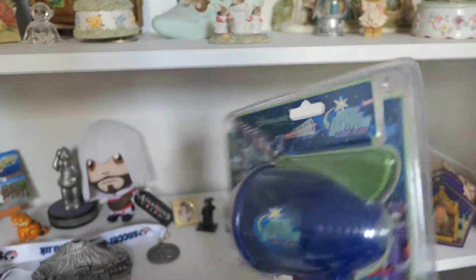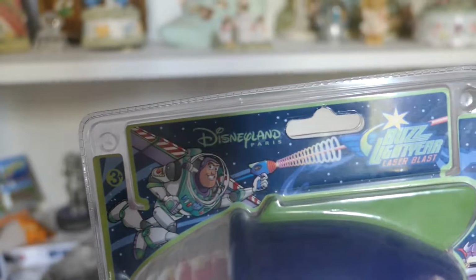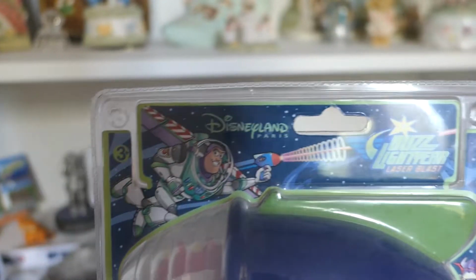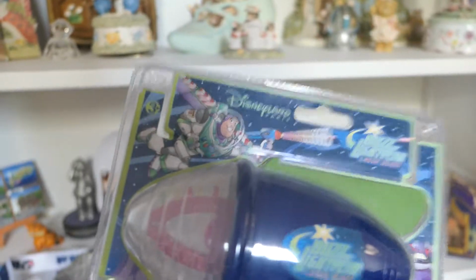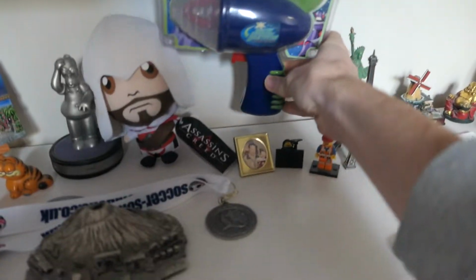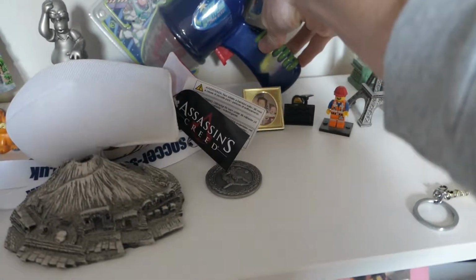I haven't had the heart to take it out of the packaging. I sort of like the Disneyland Paris branding at the top there, Buzz Lightyear, and the Laser Blast logo. So I'm probably going to keep it in there forever, to be honest with you. But that's on this level because the main reason actually is there wasn't enough room on our actual Disney shelf. So yeah, I'm just knocking things over there. Let's get on to the Disney shelf here.